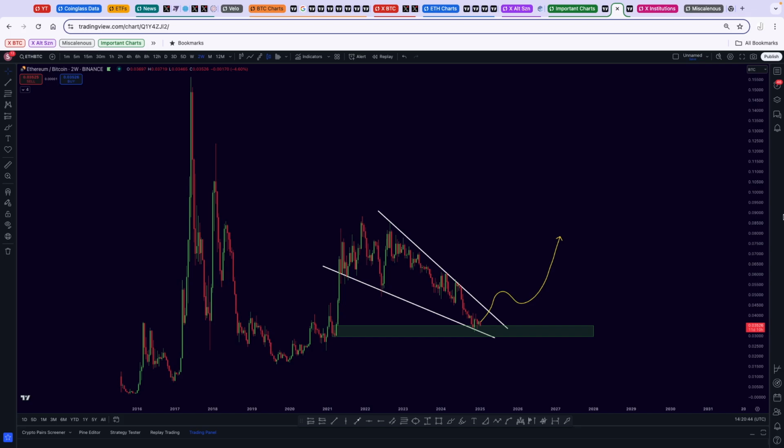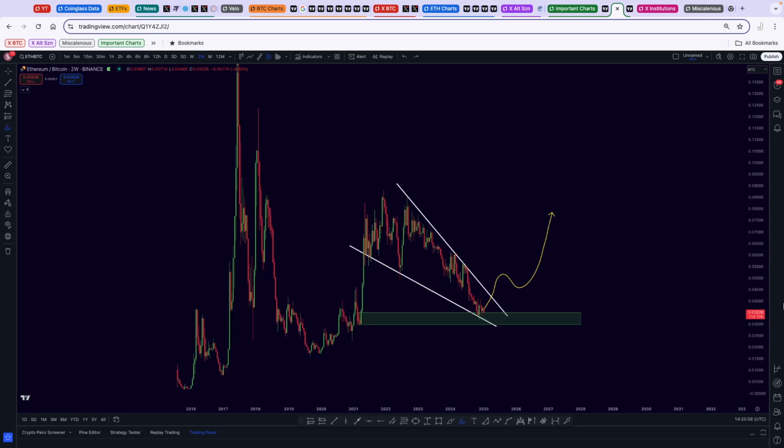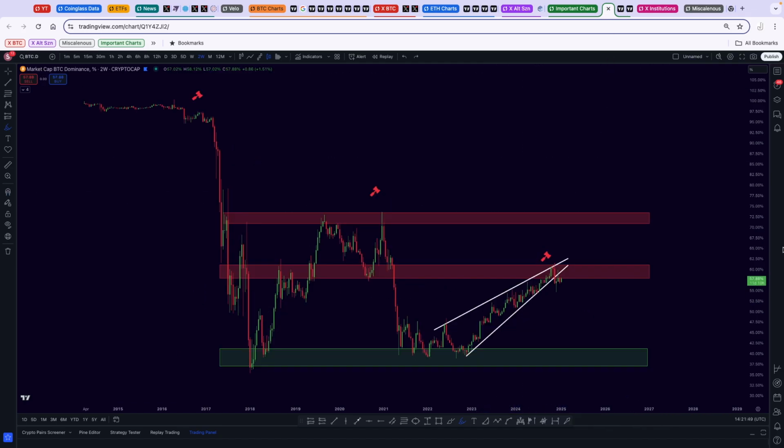And speaking about Ethereum outperforming Bitcoin, we can see that we're in a massive bottom phase for Ethereum here, as we've come into this demand zone. And if we can actually start breaking out of this massive falling wedge, we can actually massively move up for Ethereum, which will be really bullish. So that would actually coincide with a Bitcoin dominance top.